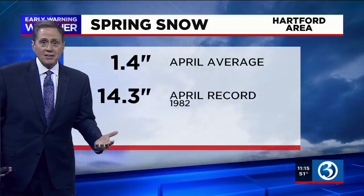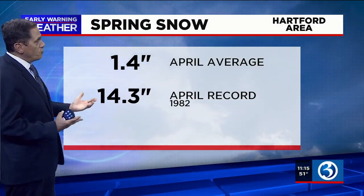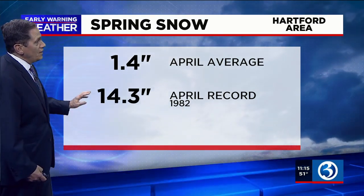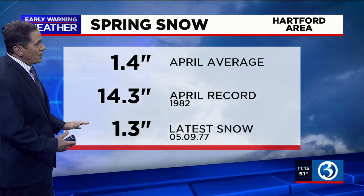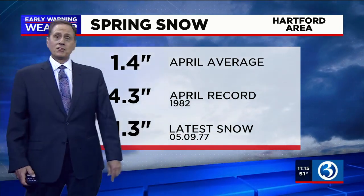Now, snow is not uncommon in spring. Normally, for the Hartford area, in April, we get 1.4 inches of snow. Of course, the record biggest snowstorm in April was Winter Storm Olaf in 1982, 14.3 inches. That was actually a blizzard. Now, the latest snowfall on record was on May 9th in 1977 when we had 1.3 inches of snow.